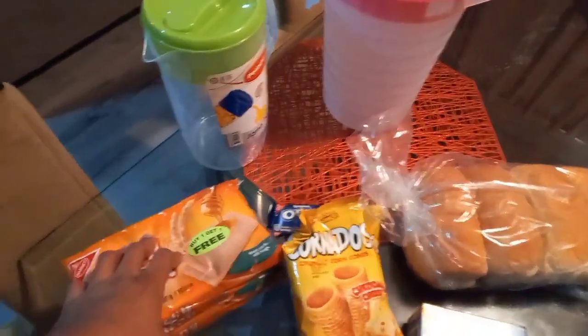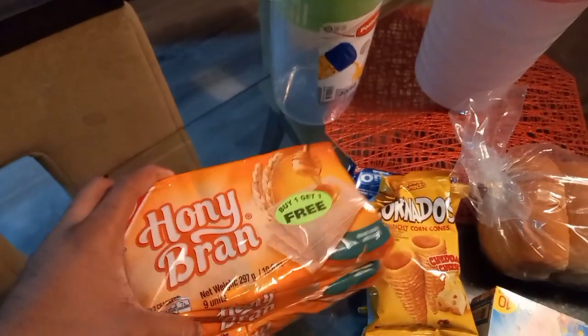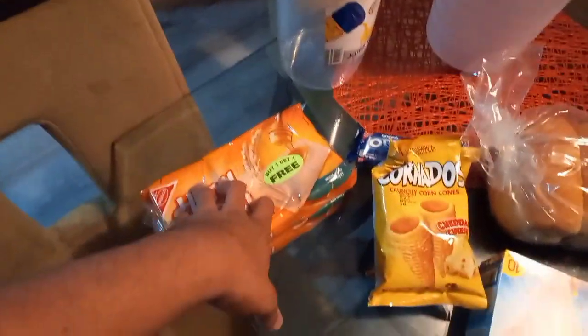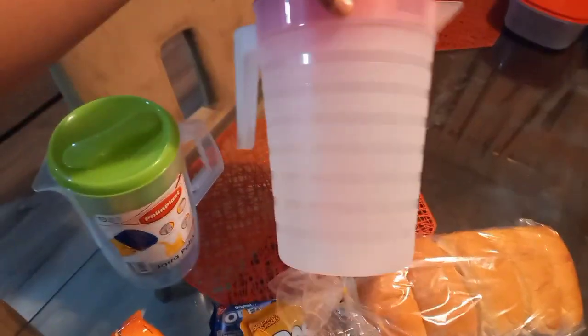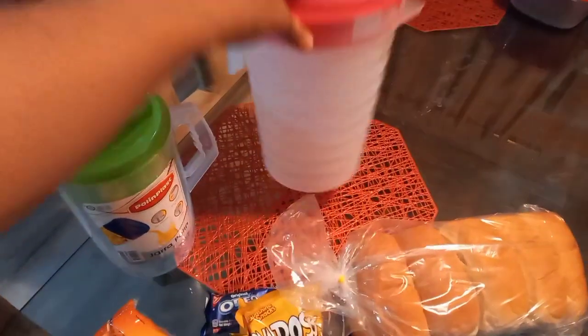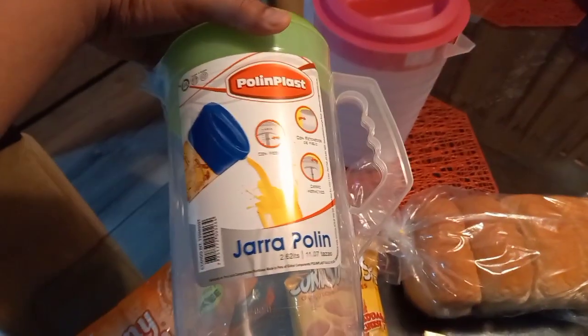Alright guys, time to go through this quick. We got the buy one get one free special on the honey brand. We normally buy a pack or two for when the month comes. We got these two mugs. It was long anticipated. This is a 5 liter and this one is a 2.6 liter.